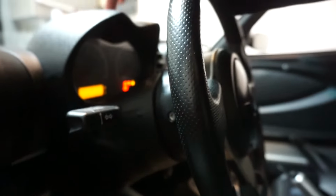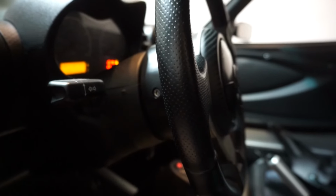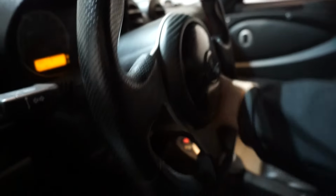So both of those high beams work. This little fan that's spinning, there's a little fan inside there. It's for the turbo, for the intercooler. Alright, again, the dash lights don't light up either. I still don't get this. So if anyone has any recommendation on why this is doing that, please comment down below.